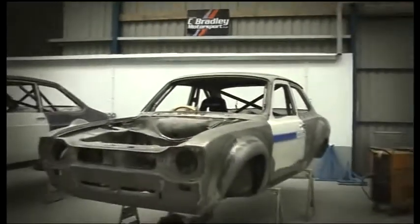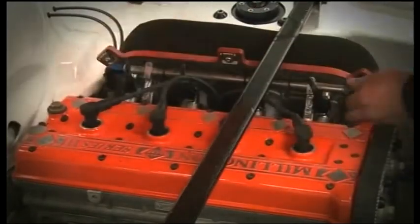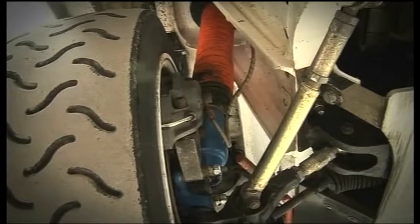When you trade with Bradley Motorsport, you're dealing with a person who really knows what he's talking about. This is a man who not only helps to perpetuate the most loved rally car ever built, but also practices very effectively what he preaches.